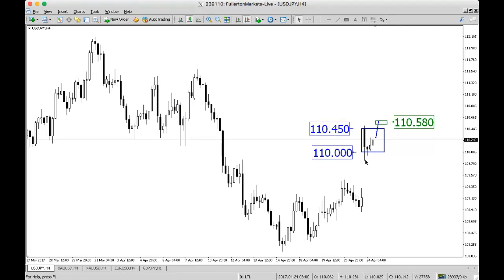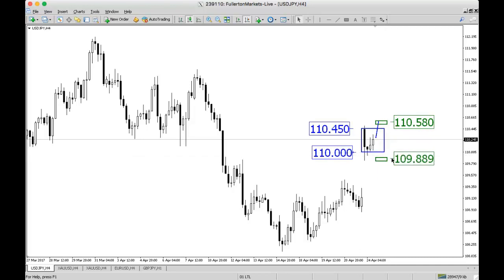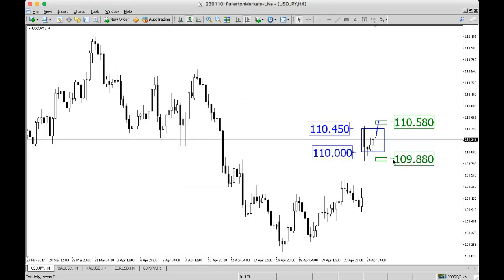Of course, if the price closes below, possibly it is giving a sign of closing up the gap. If it closes into the green box, which is around 109.88 plus minus or lower, that would be our signal to go short. That's the dollar yen.